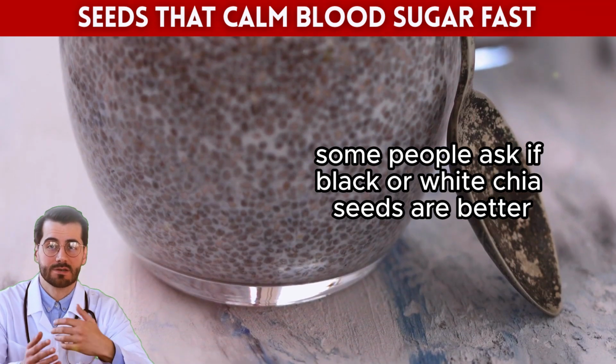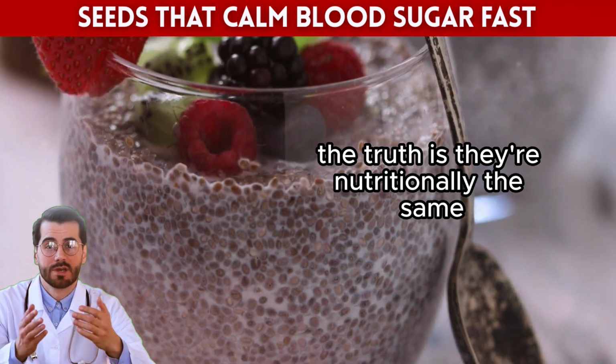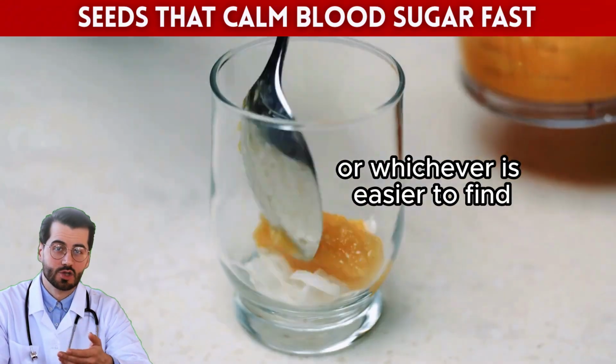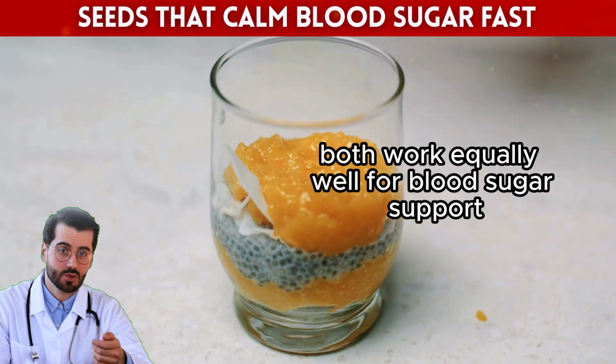Some people ask if black or white chia seeds are better. The truth is, they're nutritionally the same. The difference is just in color. So feel free to choose the one you prefer or whichever is easier to find. Don't let marketing confuse you. Both work equally well for blood sugar support.